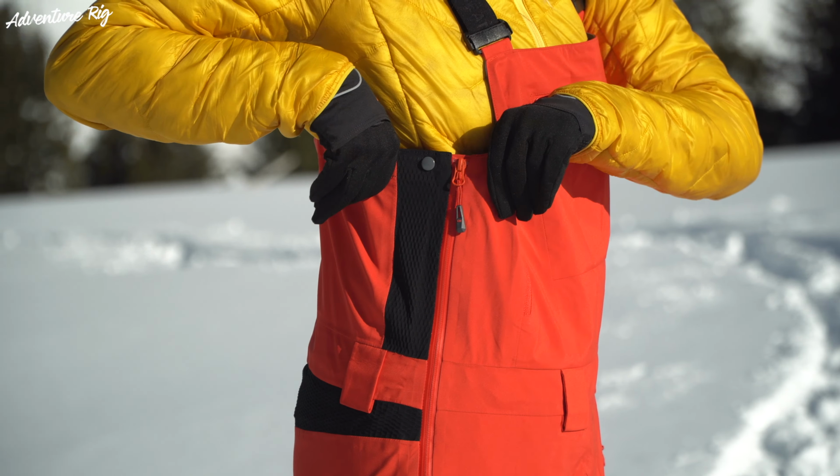If I zip this up, you can see that this also doubles as an awesome vent for airflow. Now on the skin up, again, warm day, had this all the way open, tons of airflow moving through there, and you have it on the other side as well, and you have two-way zips, so up or down. You could even just do something like that. Really adjustable and versatile depending on what you like.